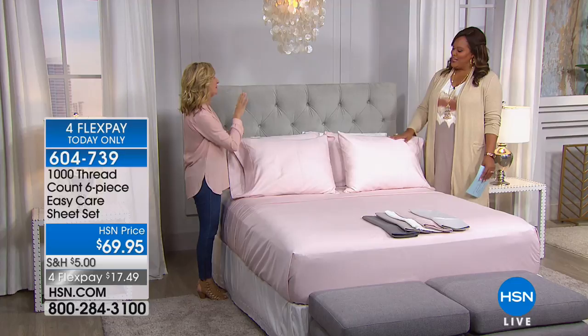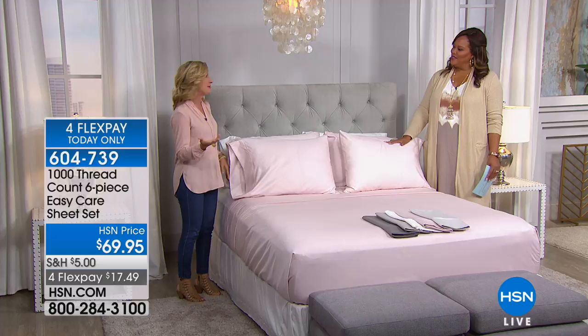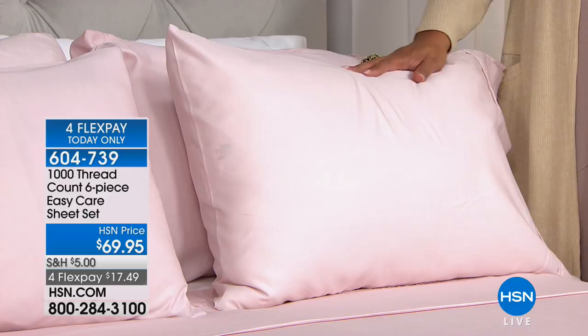And for me, sometimes when I'm sheet shopping, it's just a color. Sometimes it's a color that can grab you. Wow, those are pretty. And there you can see that soft, subtle sheen. It feels great. I wanted to show you the fit on these too. Absolutely.